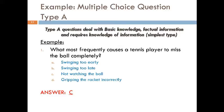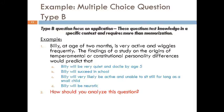So here's a multiple choice question, a type A question. It deals with basic knowledge, factual information, and it requires knowledge of the information. This is the simplest type of multiple choice question. An example: what most frequently causes a tennis player to miss the ball completely? There is swinging too early, swinging too late, not watching the ball, gripping the racket incorrectly. Well, the answer is C, not watching the ball.